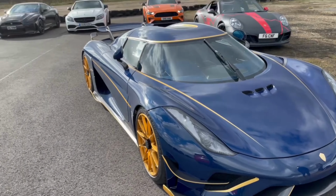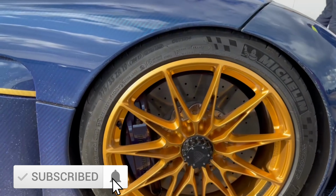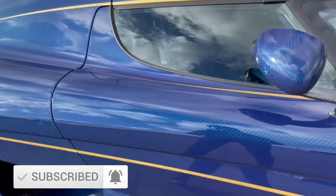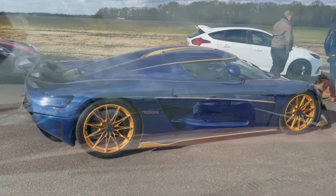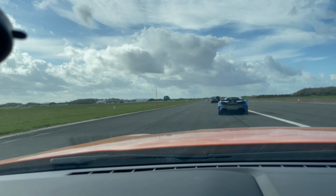Just check this out, how beautiful is this? Just the attention to detail. It's stunning, the paintwork. It's just an absolutely stunning vehicle. Mustang left.